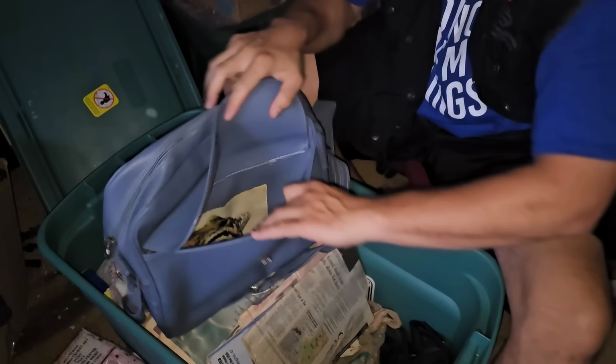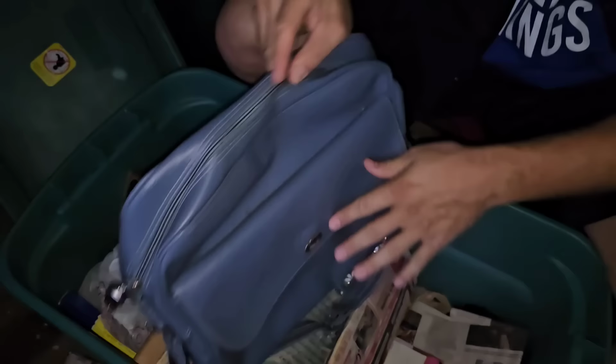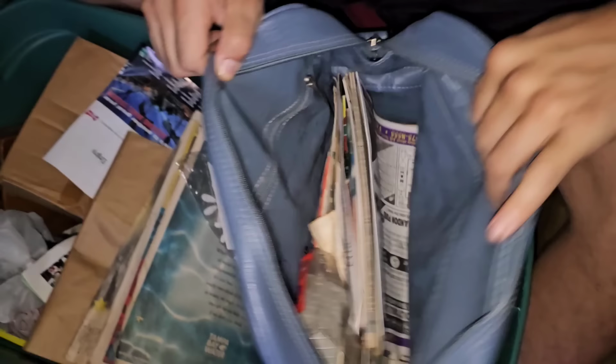All right, let's see. What do we have in here? Look at that. Is that Tiger King? There's a tiger. Mm-hmm. George, there is something in here. This might be a coin collection. It feels heavy. Or a lot of cash. It feels heavy.